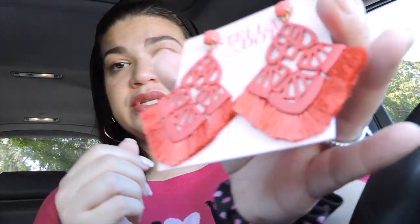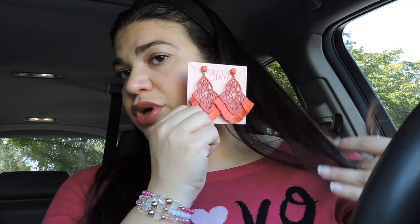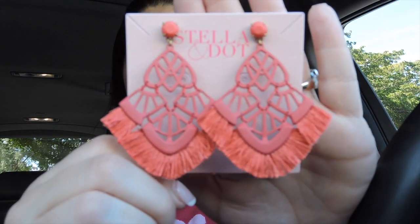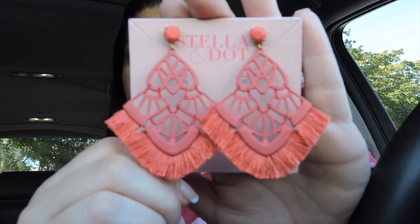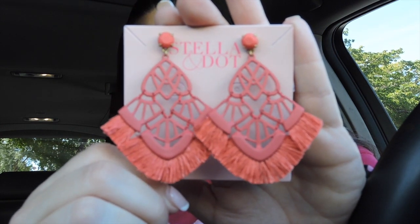These are absolutely gorgeous. I have them in blush. I did not get the black, but I do have them in blush. And now these are the red ones. So pretty. And of course they're beautiful against black hair or dark brown hair. So those are the Alexandria chandeliers. Obsessed. The blush ones are part of the permanent collection, but not these.